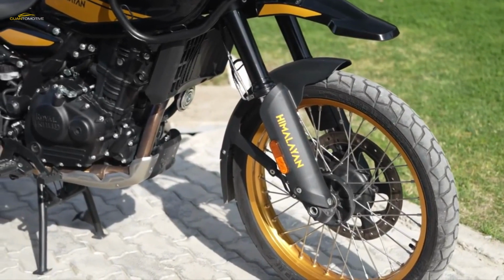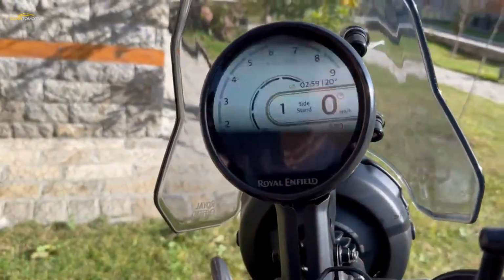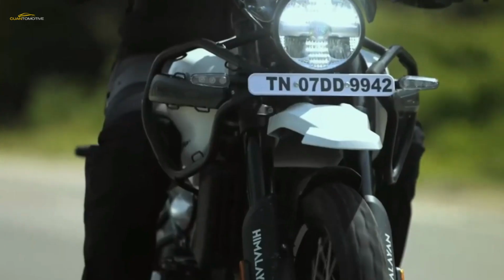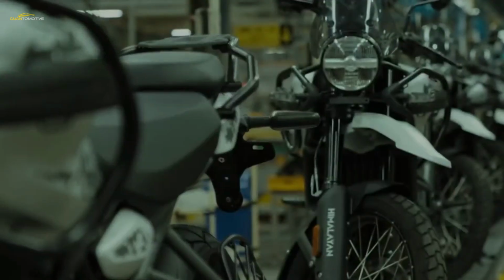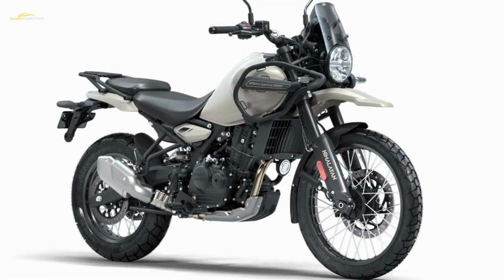Back when the original Himalayan was launched in 2016, it was known as the motorcycle that broke in its own promotional videos. Royal Enfield has been steadily improving the motorcycle since then. Over time it grew from the oddball riders laughed at to the machine I see riders not just riding but enjoying. Now the motorcycle is about ready for its biggest and baddest update yet.